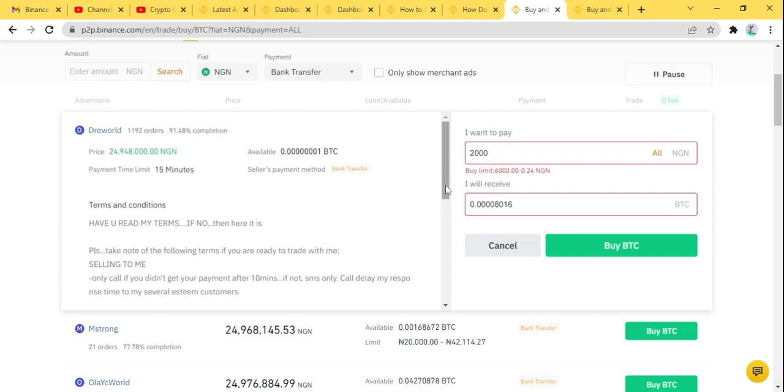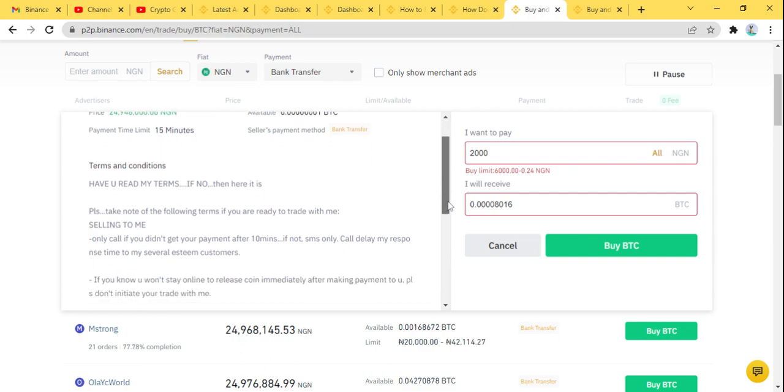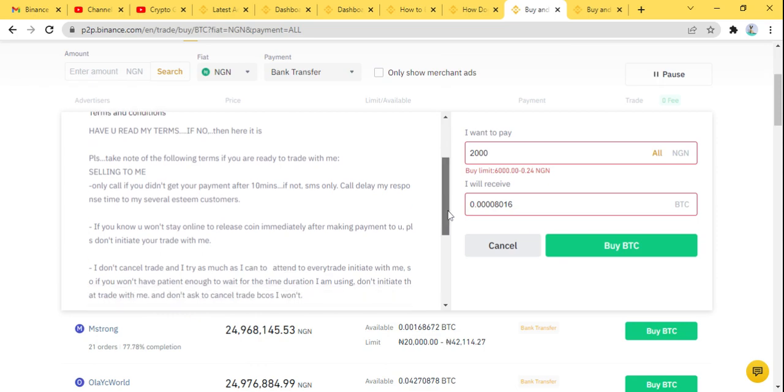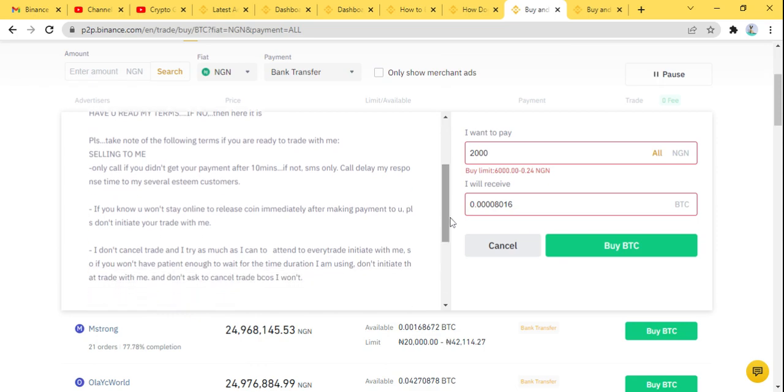You also want to take note of the terms and conditions laid out by these merchants. They say, have you read my terms and conditions? Please know the following terms if you are ready to trade. These are the terms and conditions they put in place. He said, I don't cancel trades. I try as much as possible to attend to every trade initiated with me. You need to have patience for the time duration.